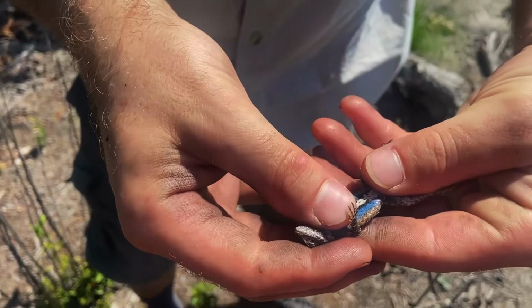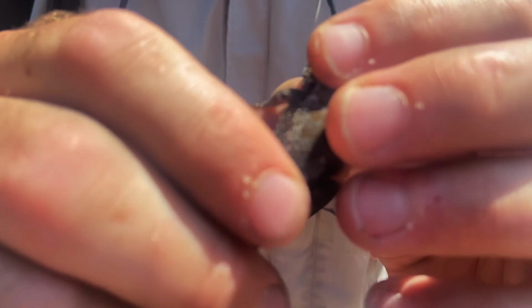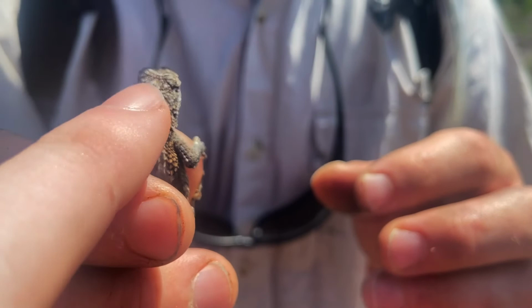It's amazing. These guys are cool, and they have these really cool keeled scales. I don't know if you can see that. They're really rough feeling. They look just like pine bark. Oh my god, here, let me... Oh my god, that feels so weird. Hey, little buddy. Yeah, they're just gorgeous, cool little lizards.